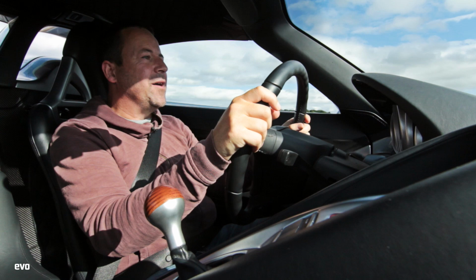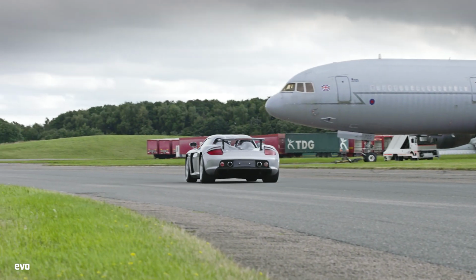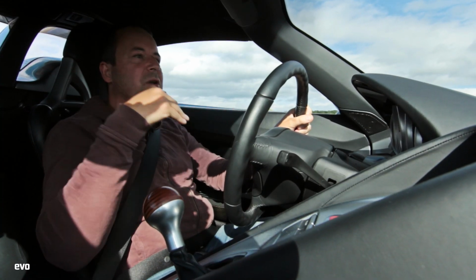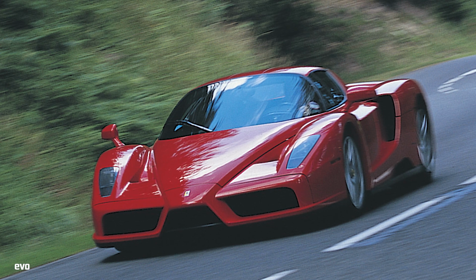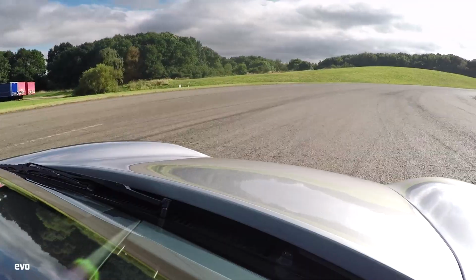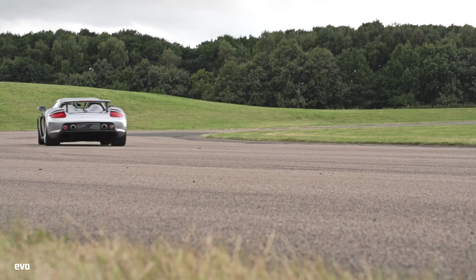It's such an exciting car, and because you're completely in control of it through the clutch and gear stick, it just connects you on a much deeper level than something like an Enzo, say, which was also launched around the time of this car, and that was a much more state-of-the-art car in a sense, with paddle shift transmission.